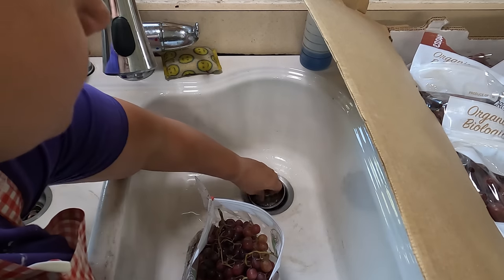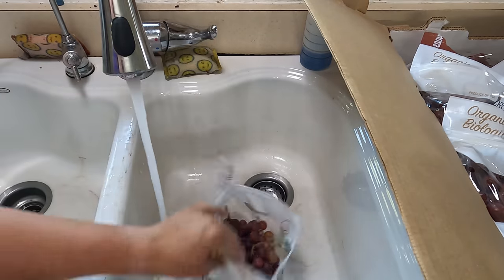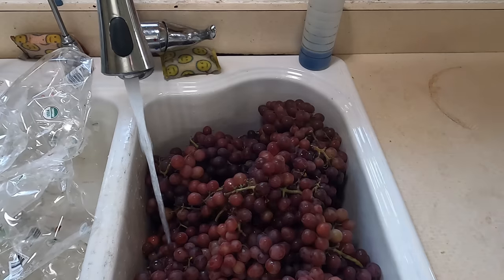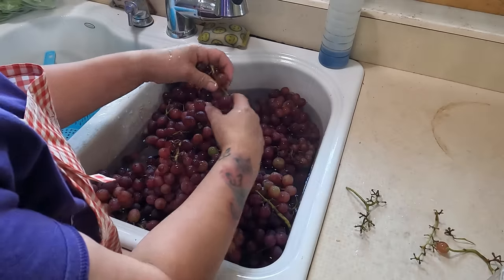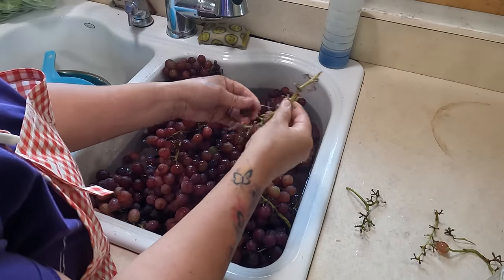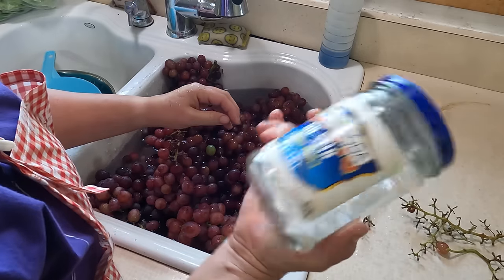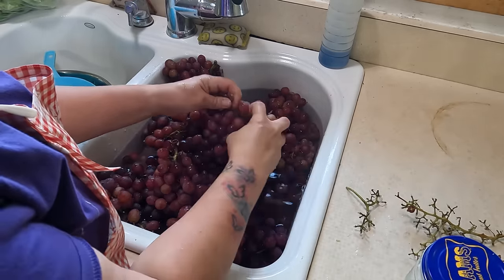All right. So I'm going to plug up my sink, cold water, and let's dump all these grapes in there. Wow, that is a lot of grapes. Sink full of grapes. All right, so I'm just going to go ahead and pick all these off the vines here. And then we are going to add some baking soda. Baking soda helps release that bloom and get it nice and clean.